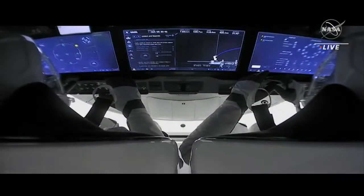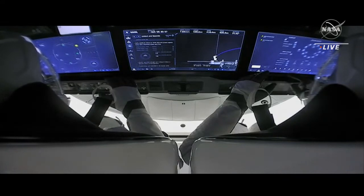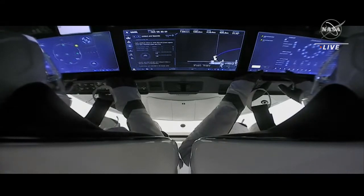Dragon, SpaceX on the big loop. We will be standing down from the 11:05 undock sequence time. We'll come back with more words. Perfect, Dragon copy.